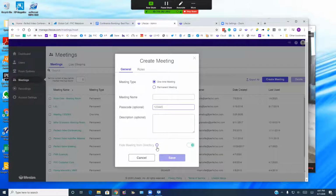Obviously, that's not a great passcode. And you can also hide it from a directory if you don't want it listed in a global address book. So within your large organization, you may want to create a meeting that even within your own organization, you can't have people randomly, accidentally dial into. A whole host of ways of locking it down.